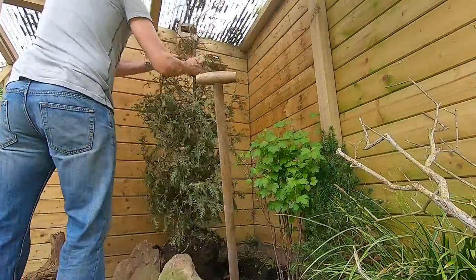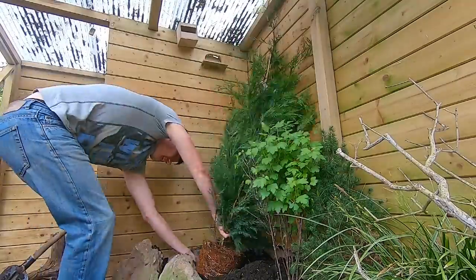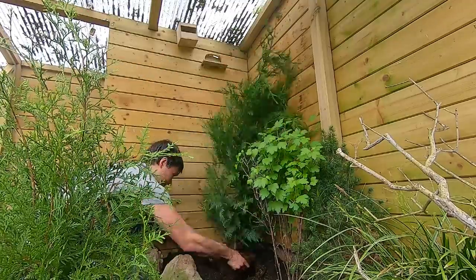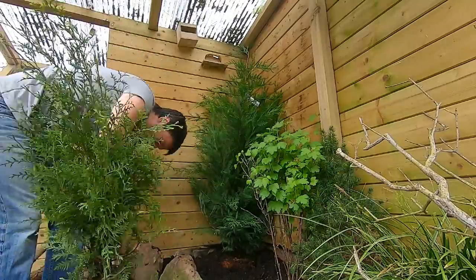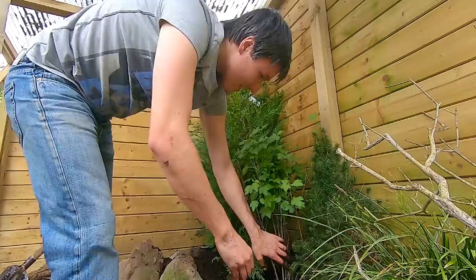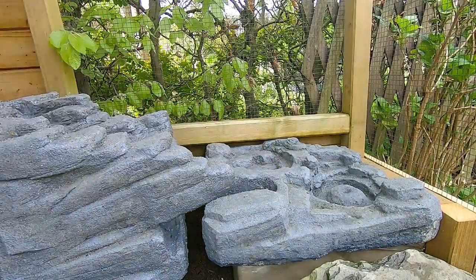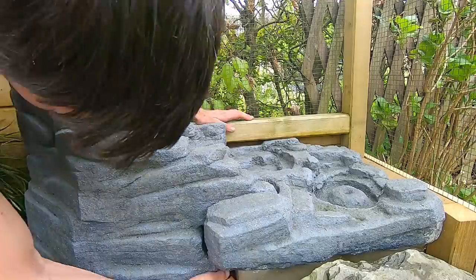We put in some new plants and a new small water feature. I made it myself the last couple of weeks and I think it looks pretty good. And now the birds can take a nice bath. In another video I will show you how I made this waterfall.